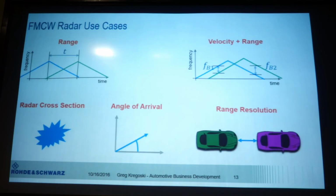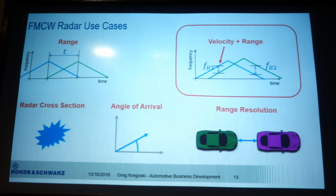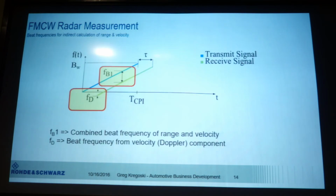There's a whole bunch of use cases for FMCW. The one that we're going to look at today is the one that I've circled in a square. Most of these are probably obvious. You can determine range, you can determine velocity, you can look at the target size, you can look at angle of arrival and even some other things. But we'll talk just about this today because we're limited on time. And notice that I'm pointing to that thing called FB1. That's called the beat frequency. I'm going to talk more about that right now.